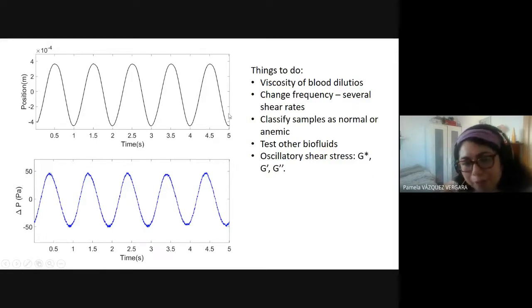And the last one that we are very, very interested in is the oscillatory shear stress. This protocol is already oscillating, and we have to carefully see if we can associate this with what is done at the macro scale, and maybe measure the complex modulus with this elastic and viscous component. And that would make the whole diagnostic method a complete rheometer, the one seen, well, in the labs.